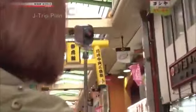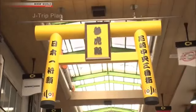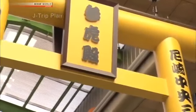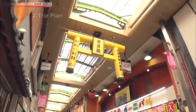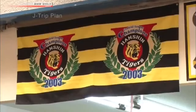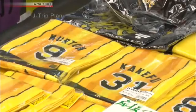So this is a torii, which is usually outside of Shinto shrines, but this one is a little unusual. Usually they're red. This is bright yellow, and it's hanging from the ceiling of the shopping arcade. The torii was hung to cheer on the local baseball team to series victory. Their home ground is nearby, and the locals are obviously huge supporters.